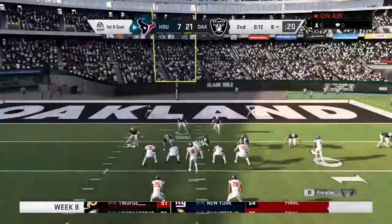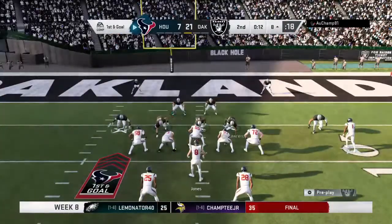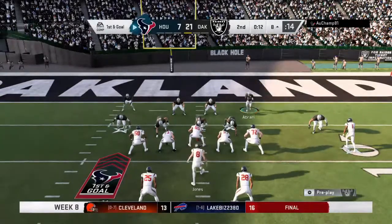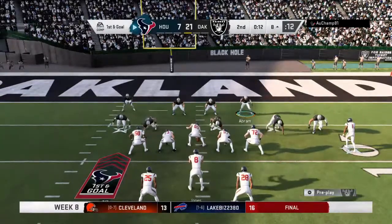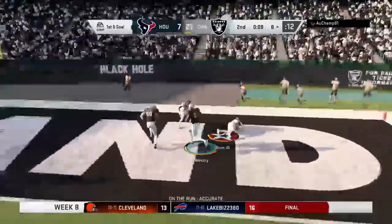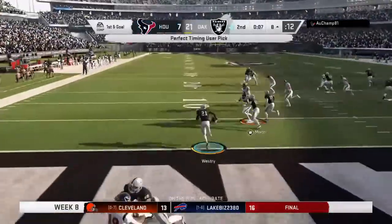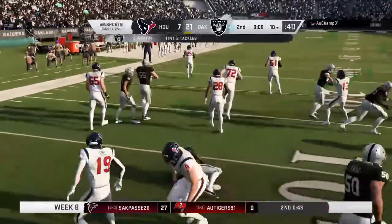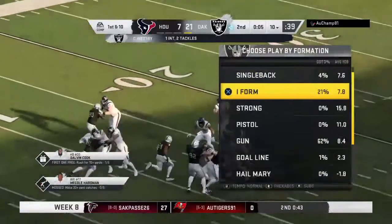This is first and goal and a golden chance to get a score back here before halftime. Goal. Goal. Fight. Operating from the gun. Jones. And oh, it'll be intercepted. Read it well and it's picked. And his guys have got it back at the closing stages of the first half.